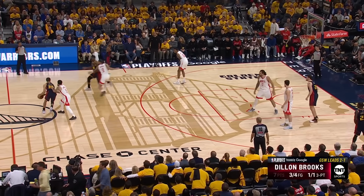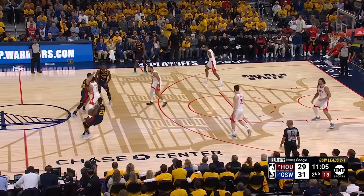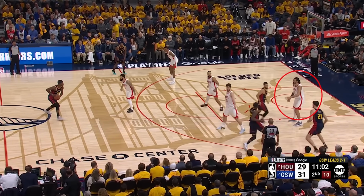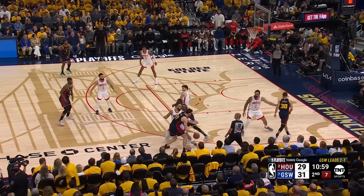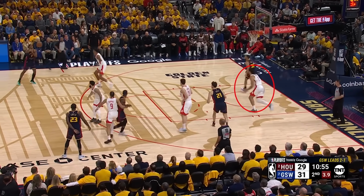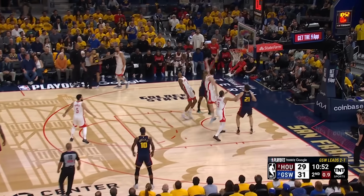For example, Dillon Brooks and Van Vliet are on top, so Van Vliet is the first defender, and he passes Curry off to Brooks, who then passes him off to Steven Adams. Curry sees an opening on the opposite corner, and with Jabari Smith occupied on the wing, Adams follows him to the corner, and Hield then has to take himself to the basket.